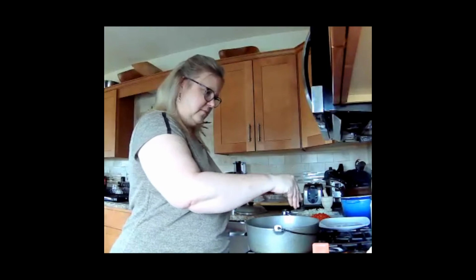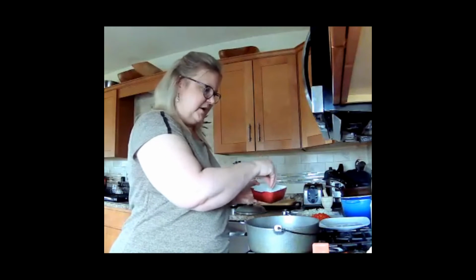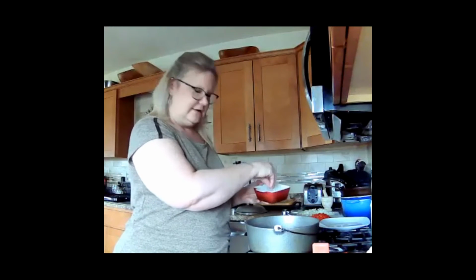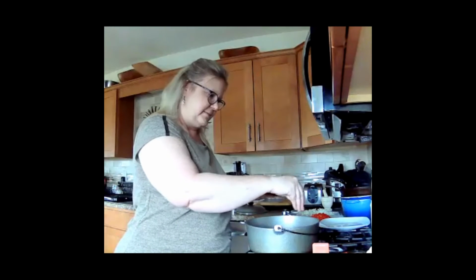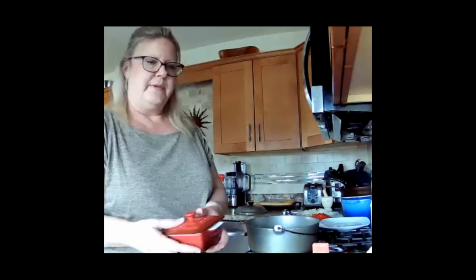There we go. And don't be shy. I mean, you don't want it to be salty, but meat needs seasoning. You know, if it's too bland, it doesn't pick up the flavors of the other things within your dish. So I'm going to save my salt and pepper here because later on, we'll give it a little taste and see if it needs any additional.